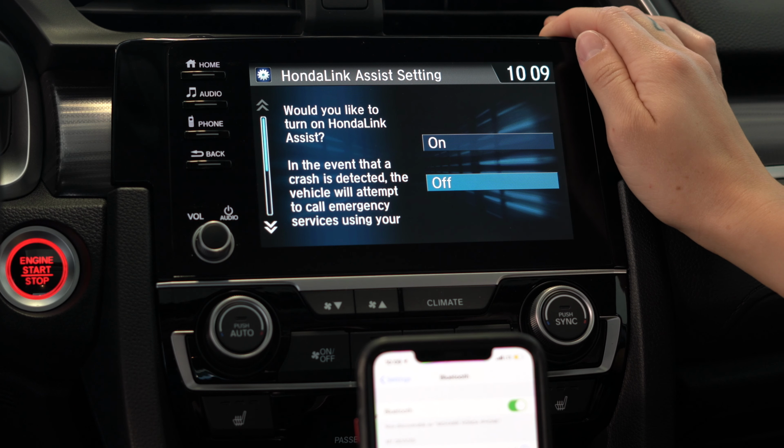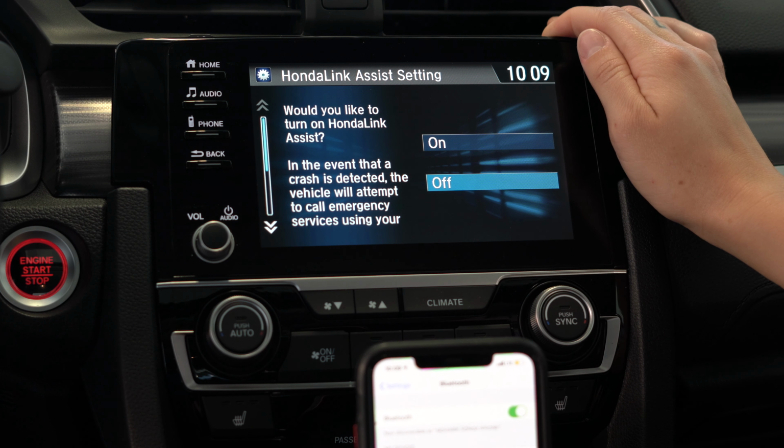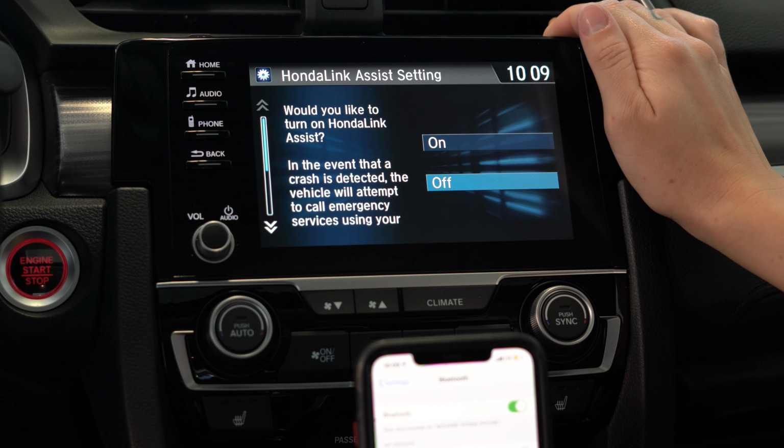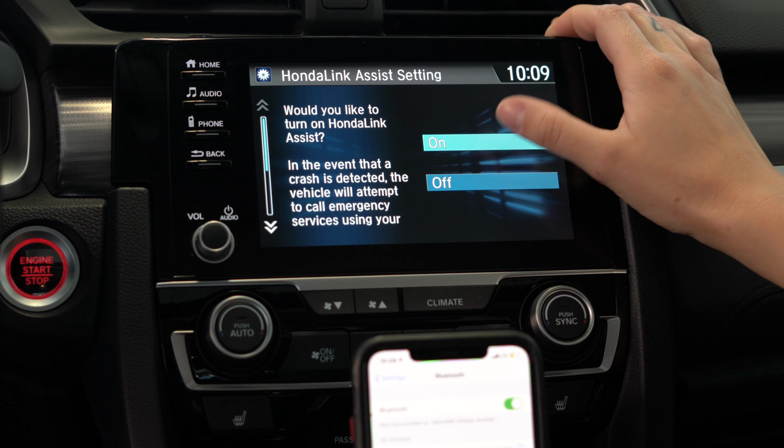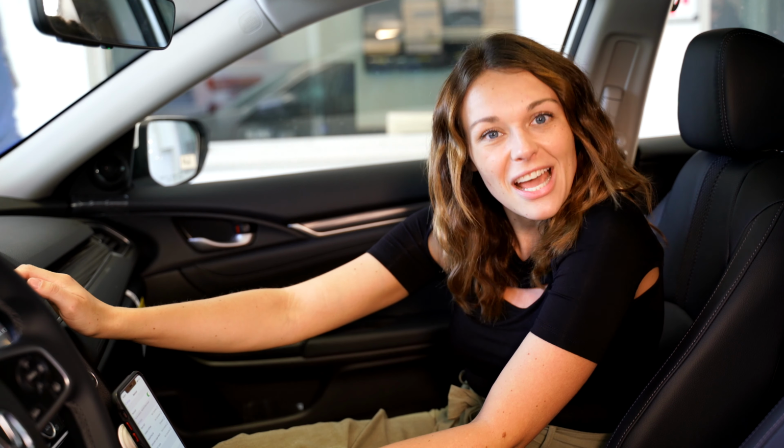It's also then going to ask if you'd like to turn on Honda Link Assist. Honda Link is in the event that a crash is detected, the vehicle will attempt to call emergency services using your phone. You can select yes or no for this. And that's it, now we're connected.